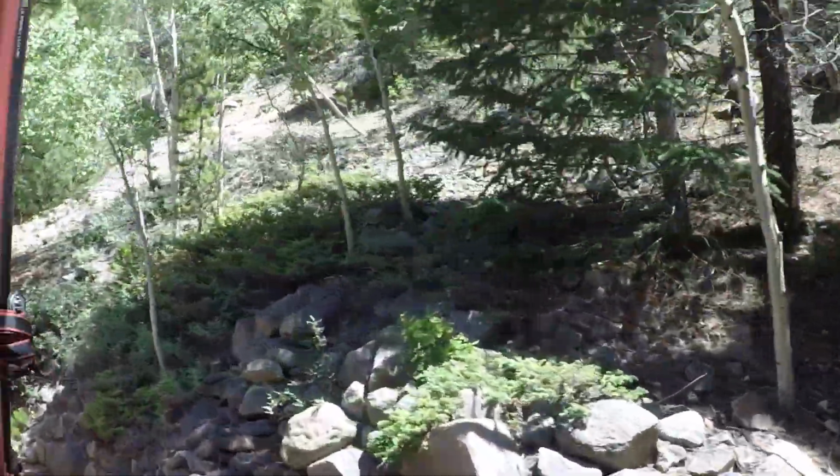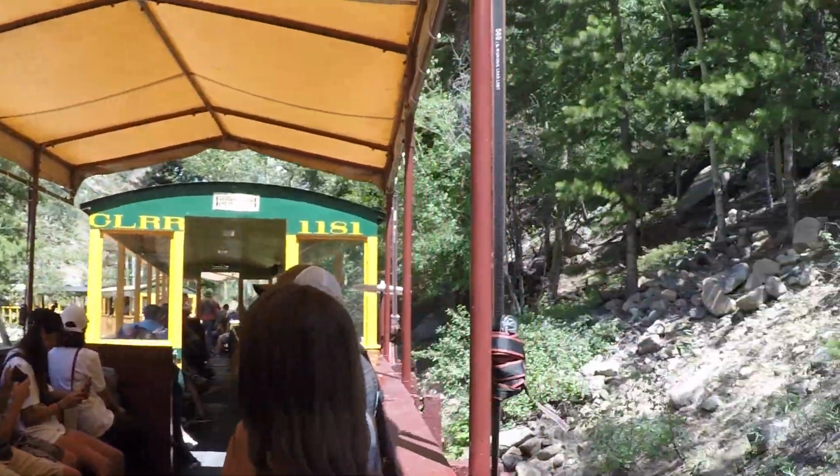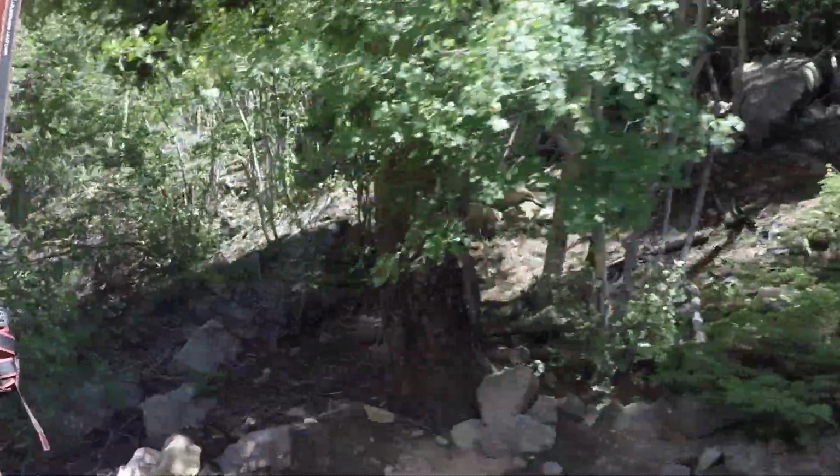If you're on the inside of the curve, or left-hand side of the train, you'll get a great view of our locomotive, number 40, as it navigates this tight curve on our downhill trip.